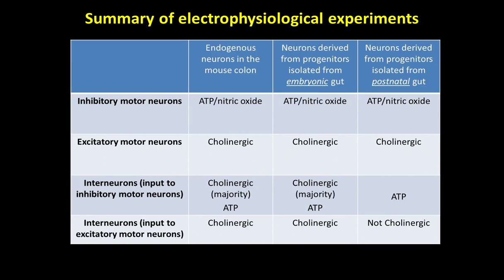And here we just have the summary of these electrophysiological experiments. It's a very busy slide, but the takeaway is that neurons derived from progenitors isolated from the embryonic gut, their motor neurons and interneurons have identical pharmacologies to the endogenous neurons of the mouse distal colon. Neurons derived from progenitors isolated from the postnatal gut, their motor neurons have identical pharmacologies, however, they look to have limited interneuron populations.